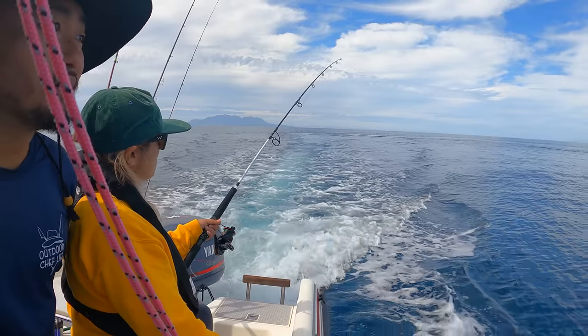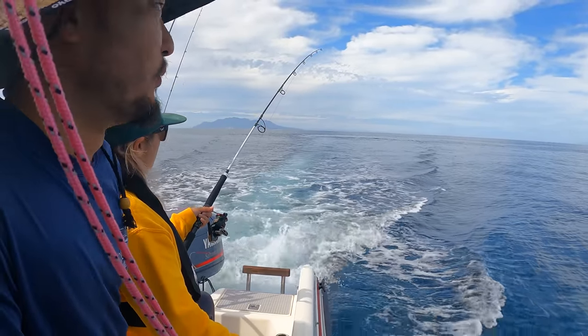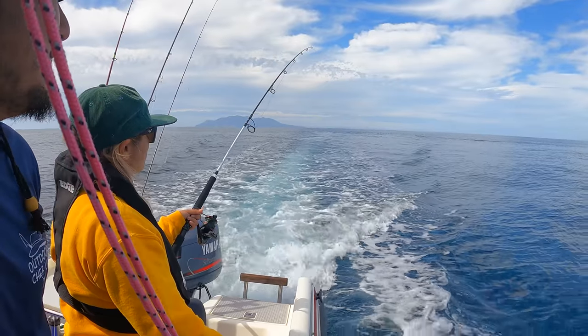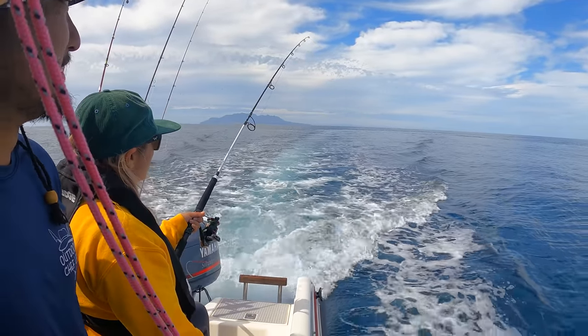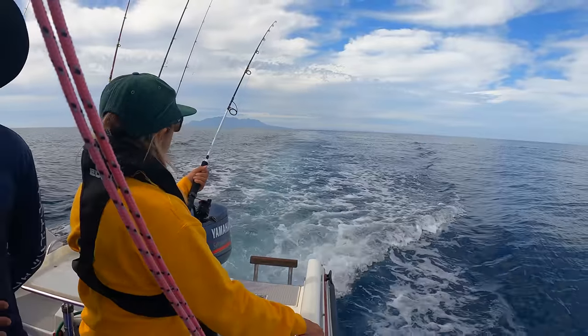Hit in 5, 4, 3, 2, 1, and get hit. Wow, that was right through him.